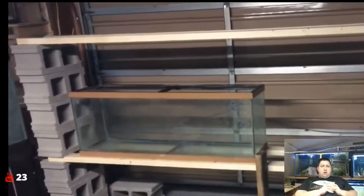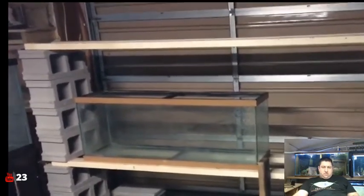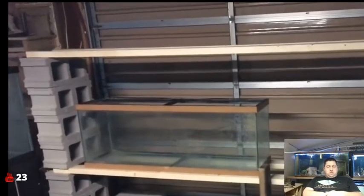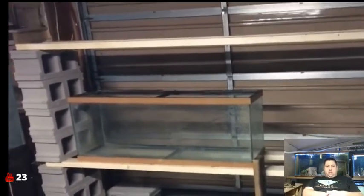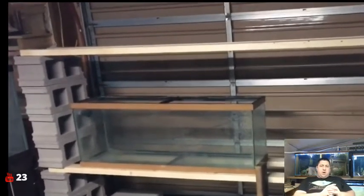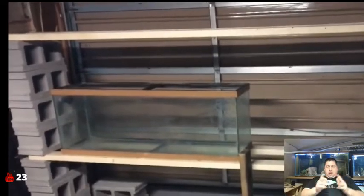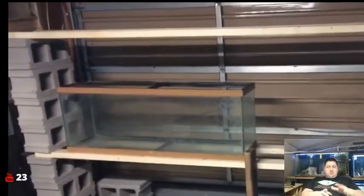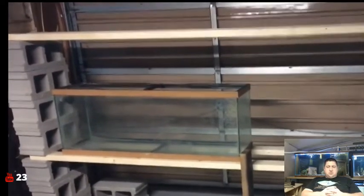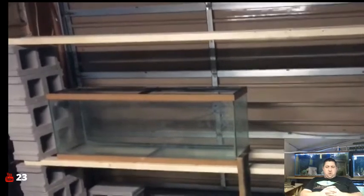There was a guy a long, long time ago when I used to do the saltwater. Oh, I still do the saltwater thing, but when I was exclusively saltwater, there was a guy named Rocket Engineer where I learned how to build stands from. Not these kind of stands, but the wood stands. And he had done like the tensile strength of a 2x4.